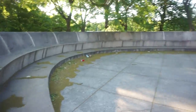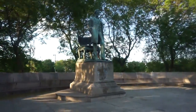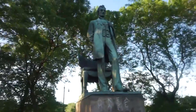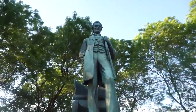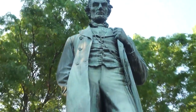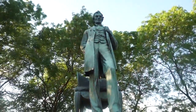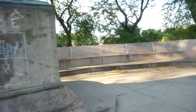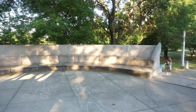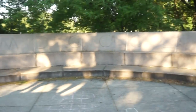And here we accidentally made it to Lincoln Park. So here we have a big Abe Lincoln statue. As you can see, it must be made of copper, as it has turned green like the Statue of Liberty. But that's pretty cool. Behind it, it says Abraham Lincoln in the cement, and it says MD something something. I guess that's probably the year. So, pretty cool. Lincoln Park.